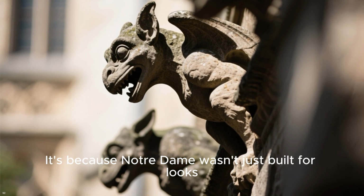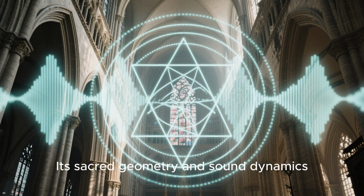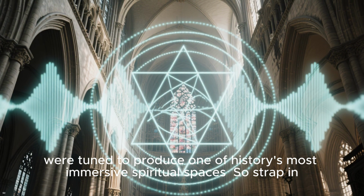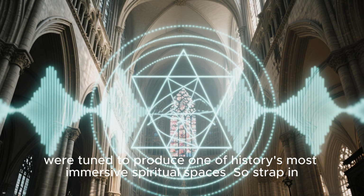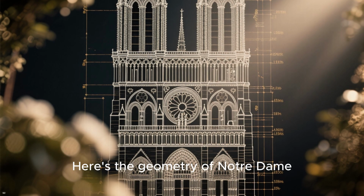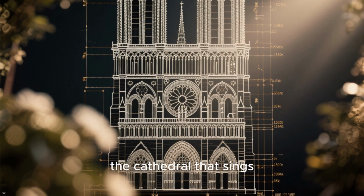It's because Notre Dame wasn't just built for looks. Its sacred geometry and sound dynamics were tuned to produce one of history's most immersive spiritual spaces. So strap in. Here's the geometry of Notre Dame, the cathedral that sings.